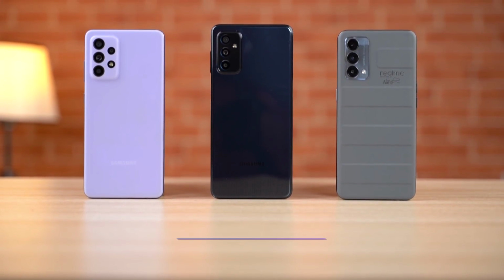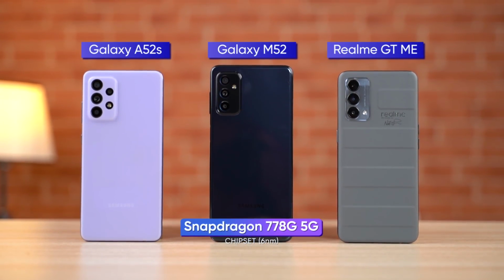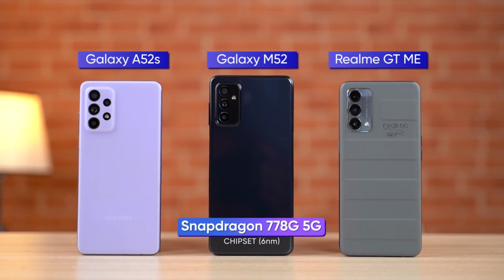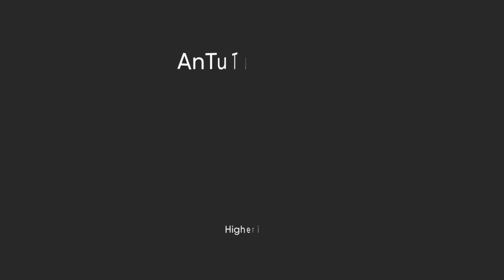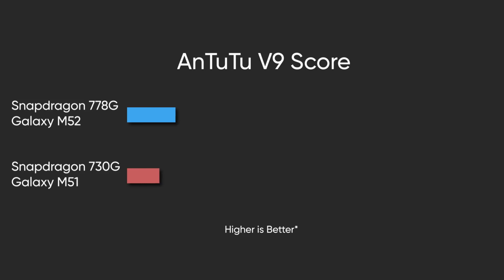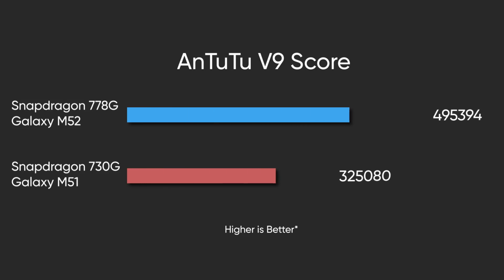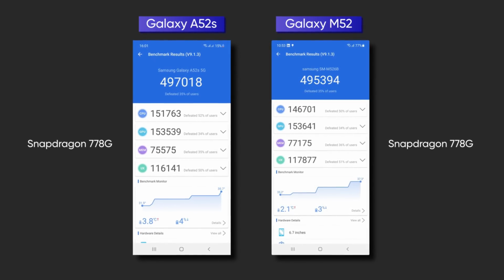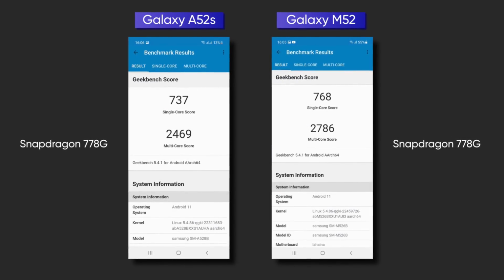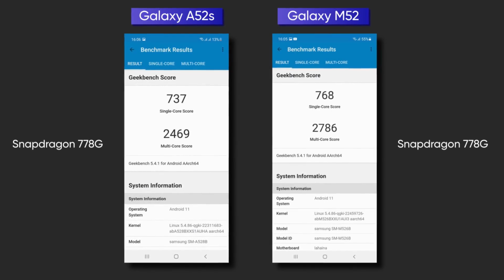Okay, moving on to the performance, you get the same Snapdragon 778G 5G on this phone like the Galaxy A52s and the Realme GT Master Edition. We already know that this is quite the capable chipset and a big improvement coming from the Snapdragon 730G on last year's Galaxy M51. So you can expect really good performance on this phone. In fact, it should deliver a similar experience as the Galaxy A52s.